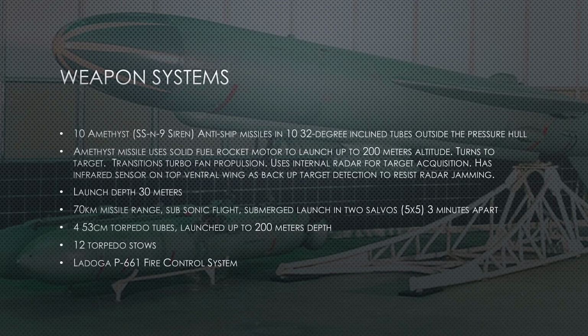So the Amethyst uses a solid fuel rocket motor to launch up to about 200 meters in altitude. Pretty high altitude compared to today's cruise missile standards. But for them, this is still pretty revolutionary, that this thing is even coming out of the water at all. So it goes up to 200 meters in altitude where the rocket motor burns out, and it transitions to a turbofan propulsion, much like today's cruise missiles do. Whether it's the Tomahawk or the Harpoon, those use turbofan propulsion. Well, this one did too, but it did it back in the 60s.